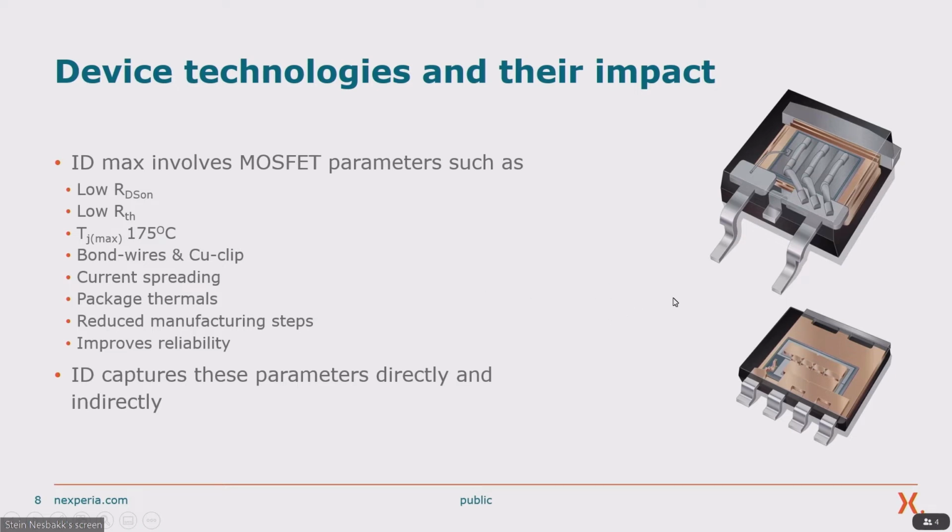And then you have bond wires versus copper clip. Copper clip allows for even current spreading. So current can flow easily anywhere within the copper, unlike a wire bond solution. And you also have package thermals. So you want the package to be able to dissipate temperature effectively. And there's also reduced manufacturing steps. If you have fewer manufacturing steps, that means that you most likely have fewer links or layers against layers of material, which means that you have better thermal performance again. And this also improves reliability.